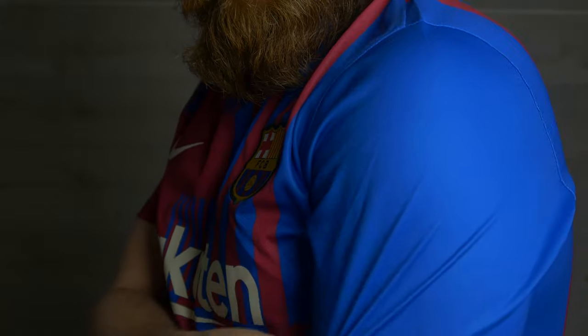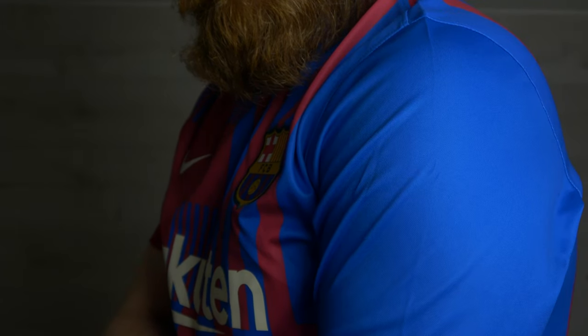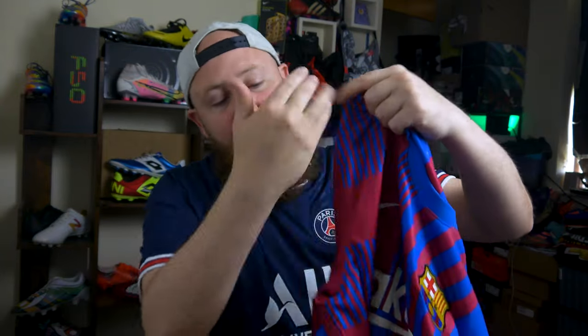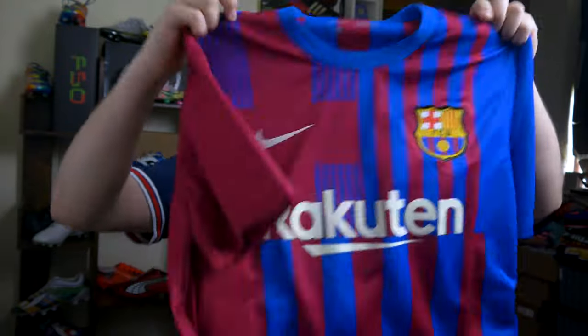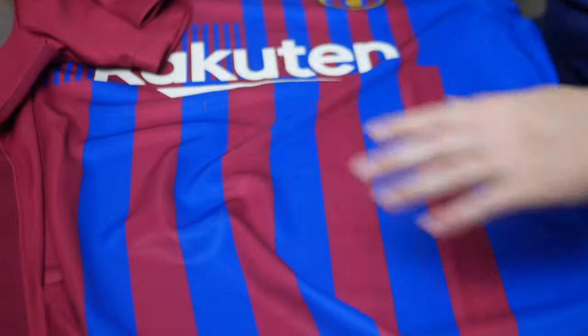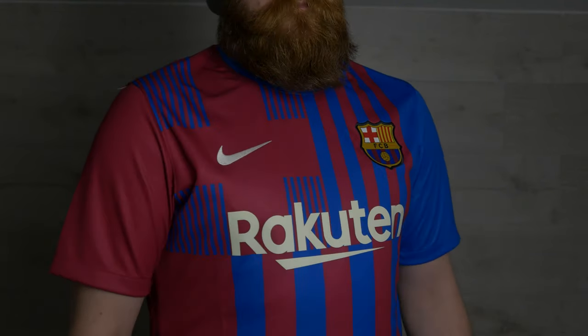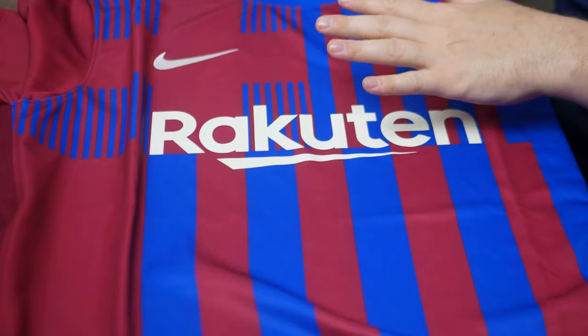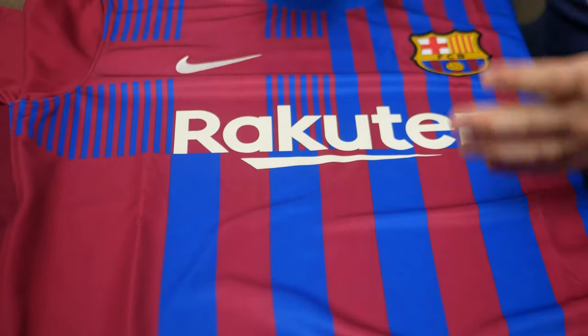Now, normally I don't like different color sleeves on shirts, and it's because they end up looking blocky, because what you end up with is maybe a black shirt with white sleeves and things like that, and I don't particularly like that. But the way that this flows, and the way it flows up into the blue and up into the burgundy on the other side, I think just makes it look really, really nice. I'm personally a big fan of the setup.